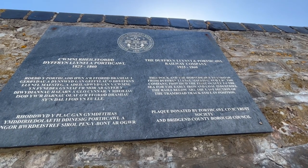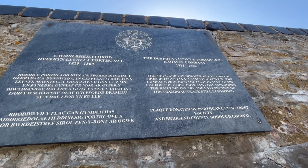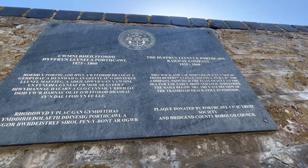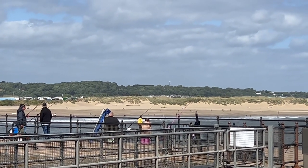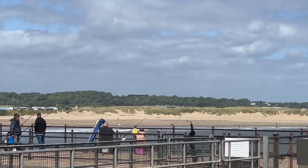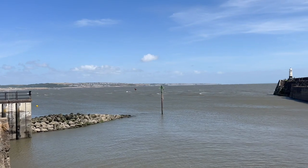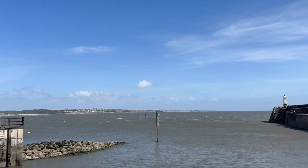We've got the remnants of the Duffryn Llynvi and Porthcawl Railway Company from 1825 to 1860. In the distance, you can see Porthcawl Beach, and with its sand dunes, it's quite reminiscent of Portstewart Strand, I think. A very brave person out on the rough waters today.